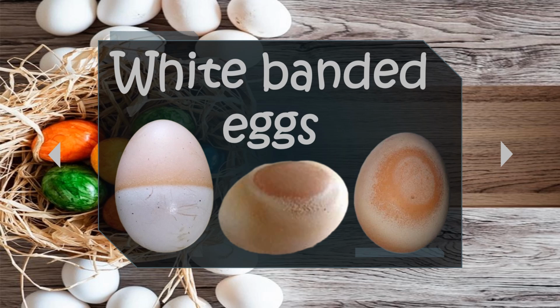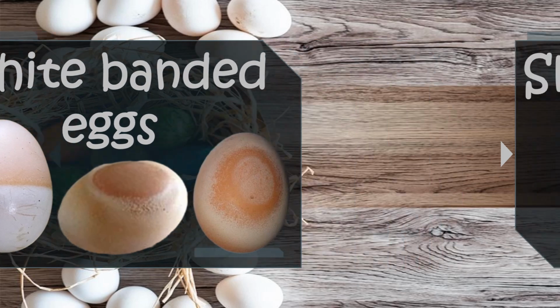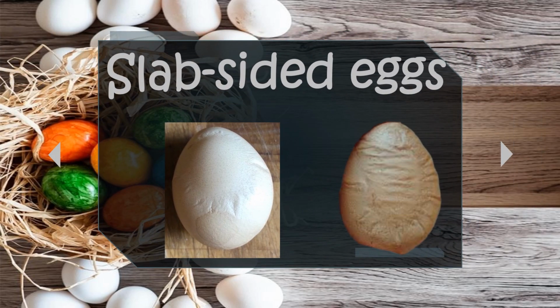White-banded eggs, an intriguing pattern. Factors contributing to these unique bands are stress, changes in lighting, and diseases. Slab-sided eggs, a distinctive shape. Stress, changes in lighting, and diseases can lead to these squared-off edges instead of a more traditional egg shape.